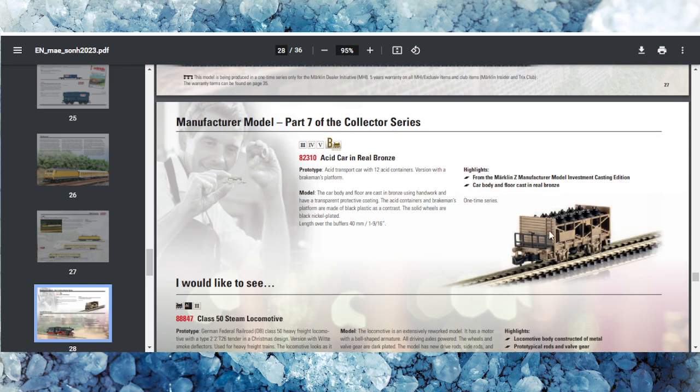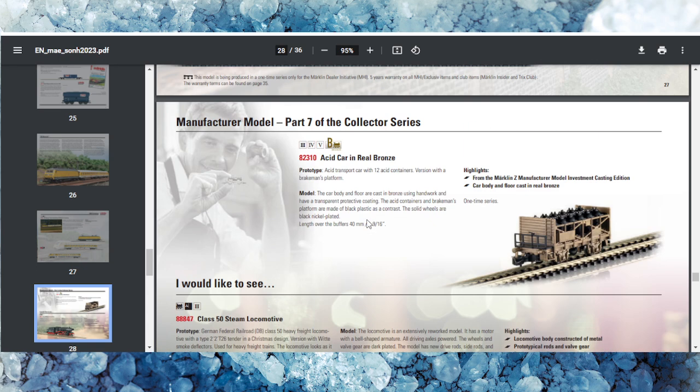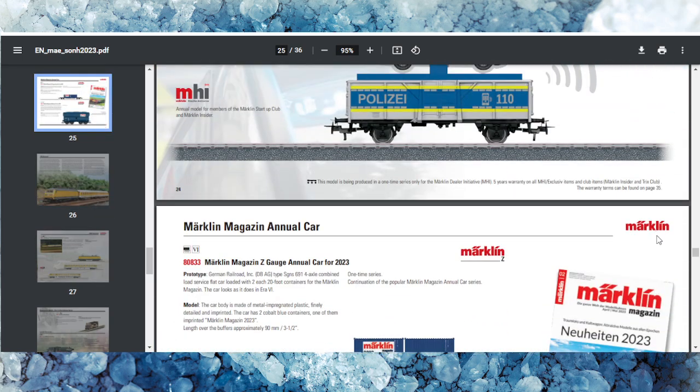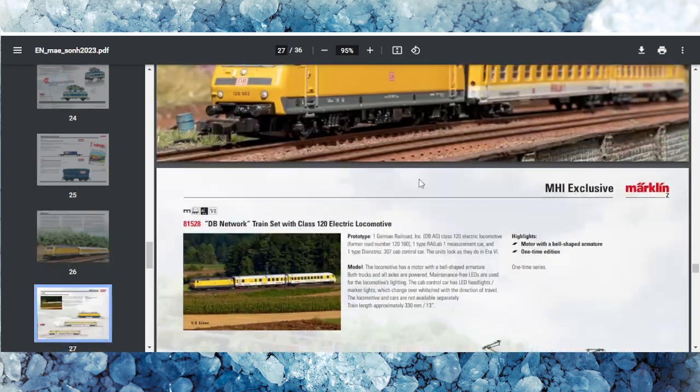It's an acid car, real bronze. That's cool. This looks like Z. Looks like we're getting to a different scale here. Yeah, we're in Z scale. When did we transition over to Z scale? Okay. Anyways, so yeah, this is all Z scale.